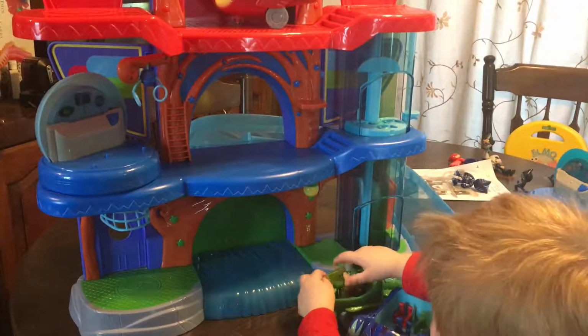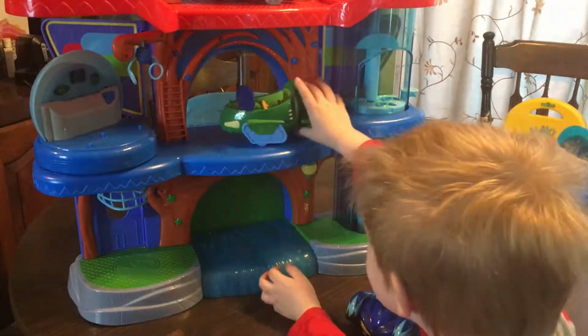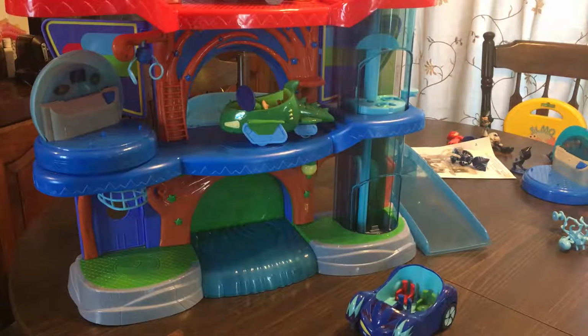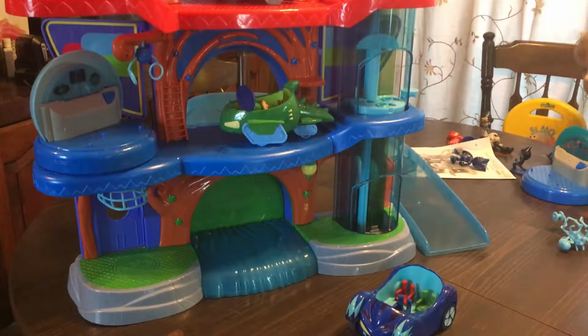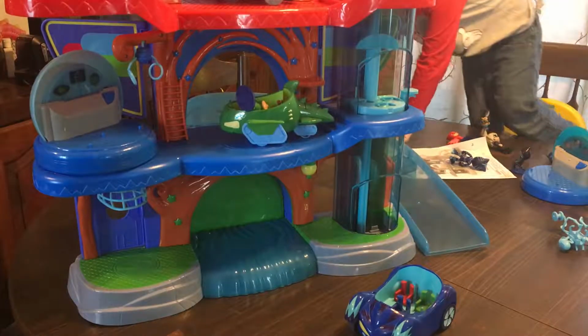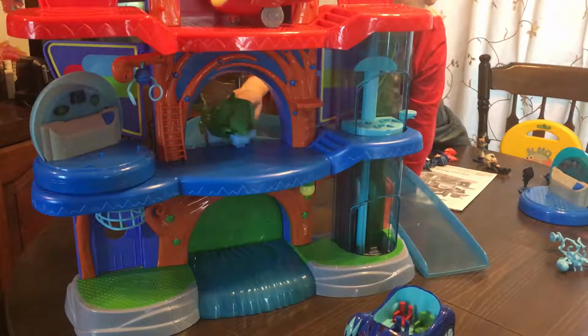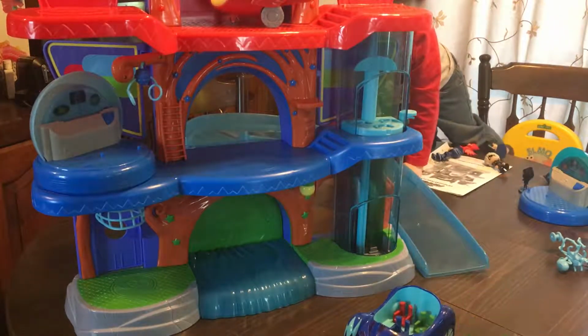Yep, this is the older HQ. They have different ones, but as we get these things, I'm gonna be doing some videos with them. Andrew's gonna have his own little channel that we're gonna be doing because he's got a lot of funny videos on there, and there's a lot of PJ Masks videos. So that's pretty much it.